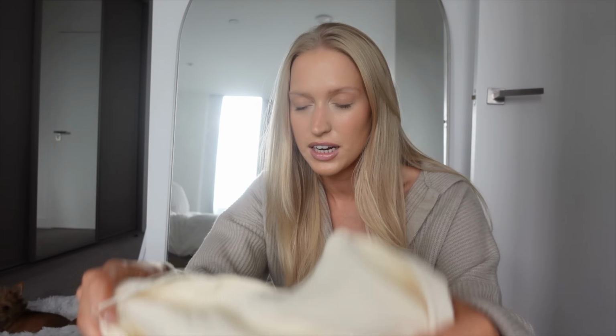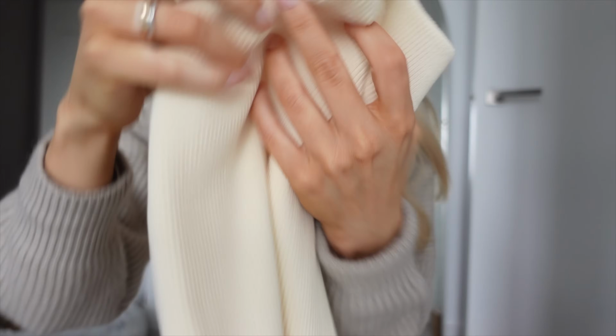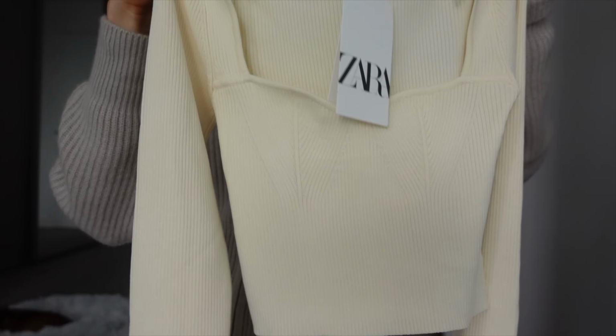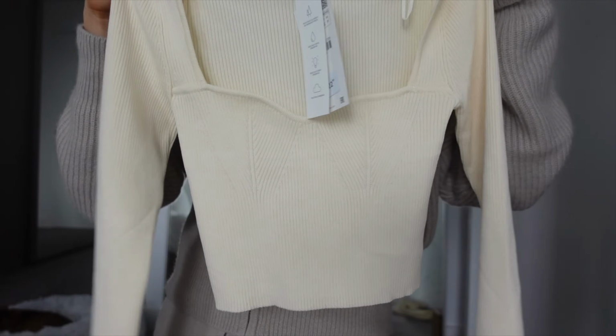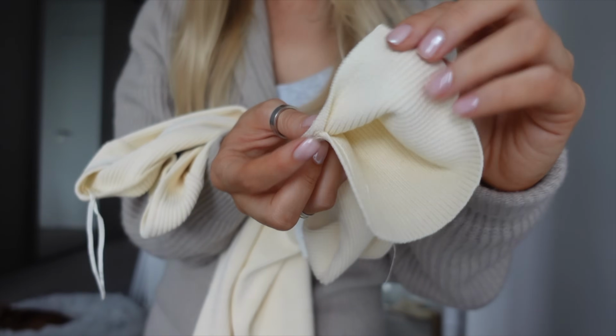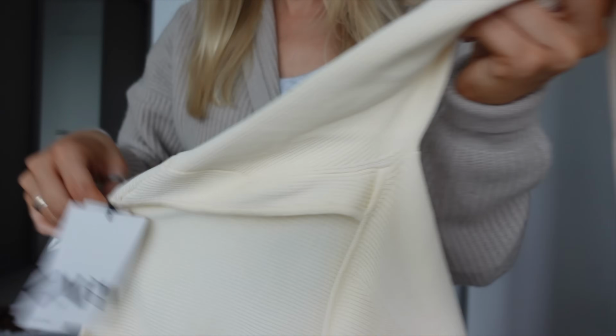So this is what I'm most excited for, and it's this little yellowy, creamy, ribbed knit cord. This is the skirt. You can't really tell much while it's off, but this is the stretchy material. On the model, she wore it quite low rise and then with this little top, which I really like. I like the cut at the front there, and the sleeves have a little split, which I love because I love things that come over your hand. I always wear stuff like that.